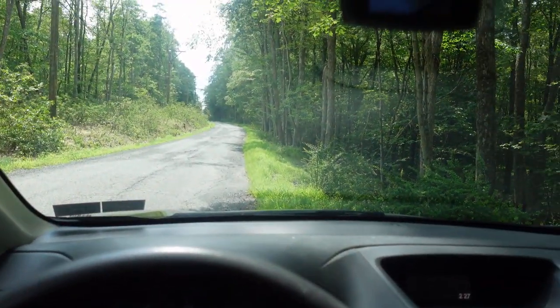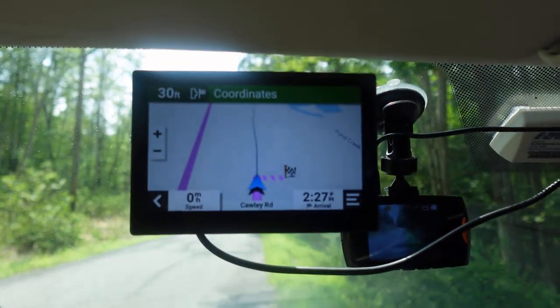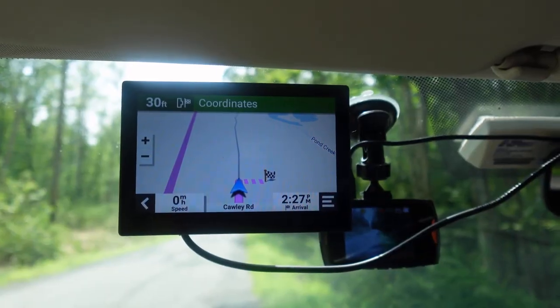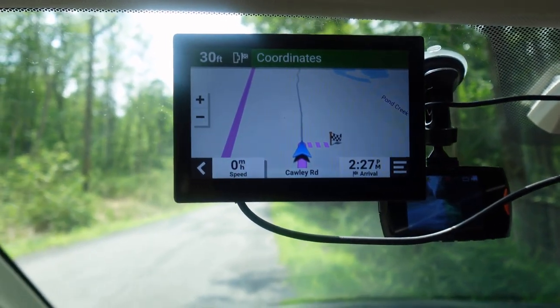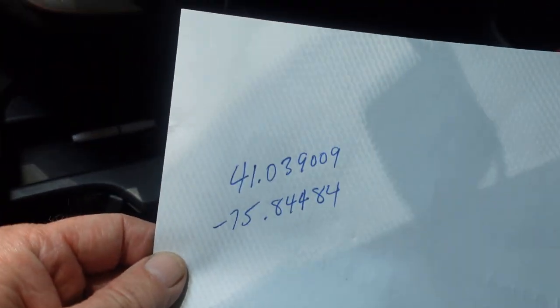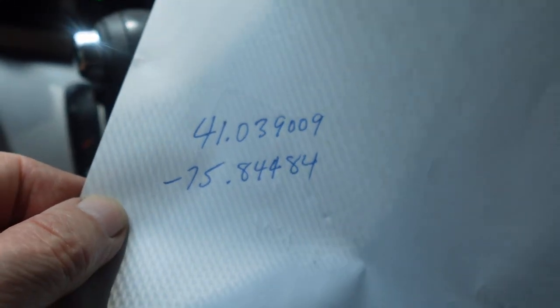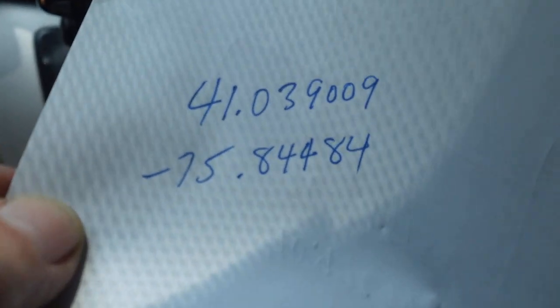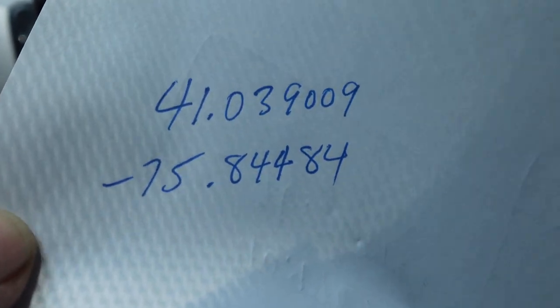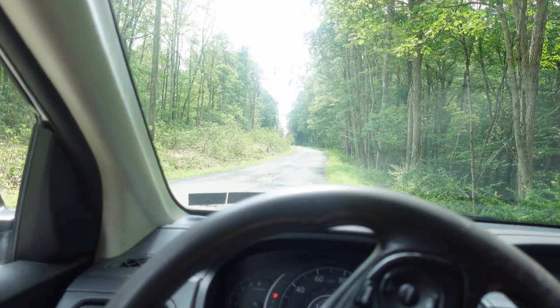Well, hello YouTube. It's good to be out again exploring. I was looking at the Mine Map Atlas, and as you can see, I got my GPS. Where am I? I am right here. There's a mine here. There's a mine slope here, so we're going to go out and check it out. I'll let you know what I find. Talk to you in a bit.